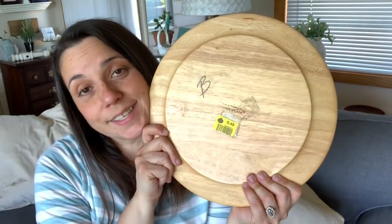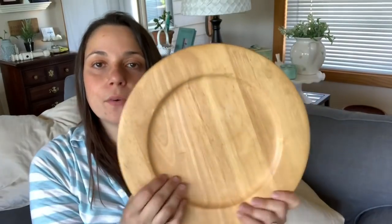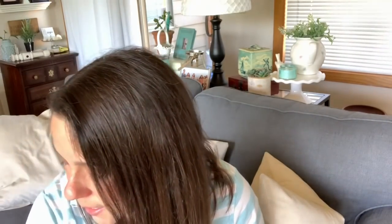I also got this, which was 4 cents. I mean, why even bother, right? I'm probably going to paint it and put a word on it, some kind of crafty, farmhousey, cottagey thing that I will put in my house. But for 4 cents, I was not going to leave it there. I could also use it as a tray if I put handles on it. I mean, tons of things you could do. And when it's essentially free, why not? That was 4 cents.